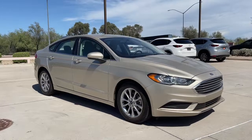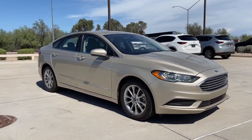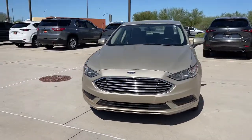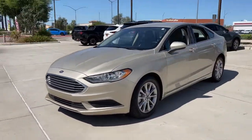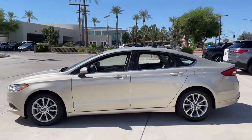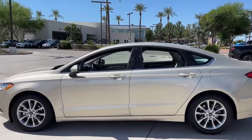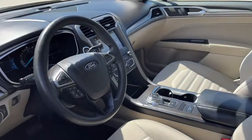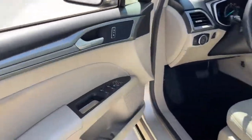Can you see yourself in the 2017 Ford Fusion? With less than 80,000 miles on the odometer, this vehicle stands out from the rest. Take a closer look at this comfortable, stylish Fusion. Behind its sculpted good looks, you'll find a suite of smart tech and luxurious amenities to keep you feeling safe, connected, and pampered on every journey.